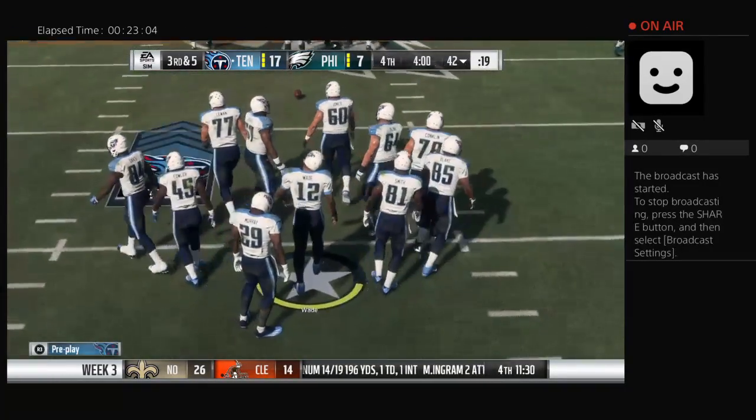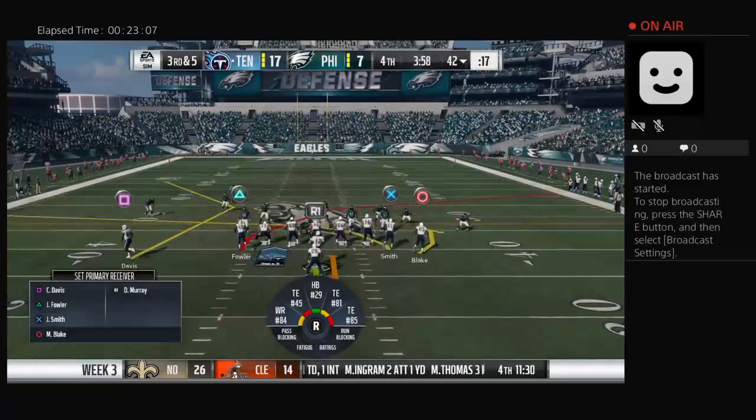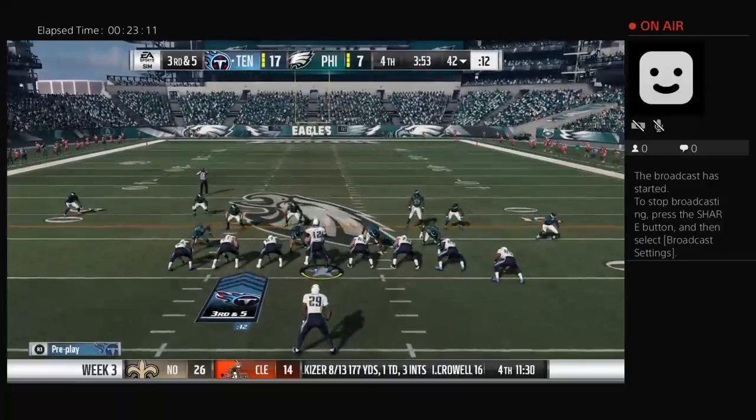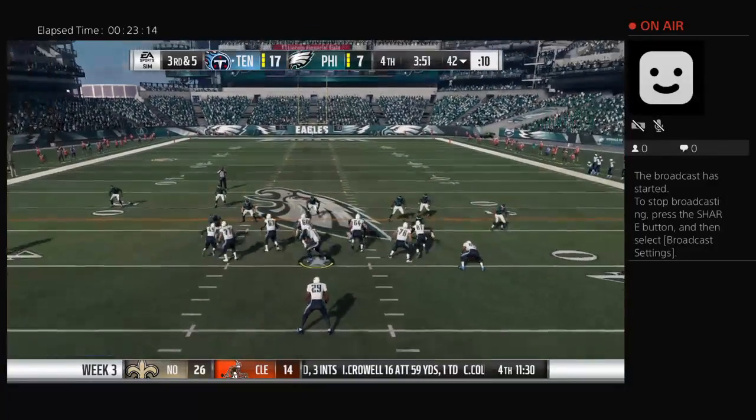Well, they trust him first and foremost. They do believe that over time he might actually pop one of these runs. The bottom line is, he takes care of the ball well for them, so they'll keep handing it to him.